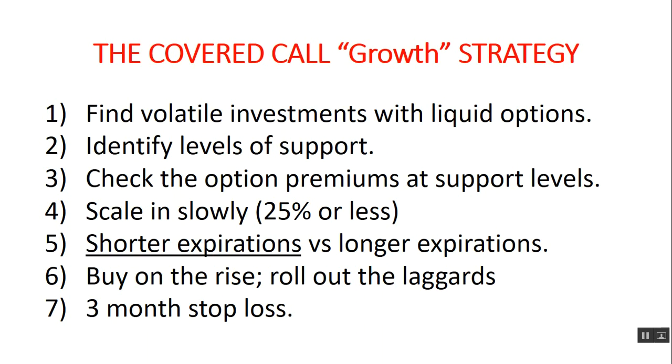It worked out like the 7 steps of highly effective traders, you know, the famous book out there. But anyways, number 1, find volatile investments with liquid options. 2, identify support levels. 3, check the premiums. 4, scale in slowly. Practice good risk management. 5, sell the shorter ones over the longer ones.